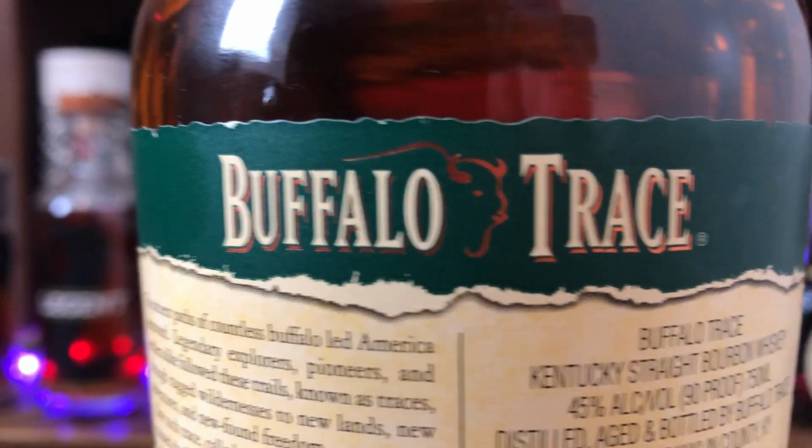Cheers. All right, so that mouthfeel is still very watery, but I do get a fair amount of flavors still going on with some water. I get some cinnamon spice going on right up front this time. And then there's something sweet and tangy right after that, sort of like dried apricots. It does fade pretty quickly. Again, those woody notes come over and take over that apricot note that I was getting. And then there's that char again.